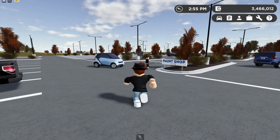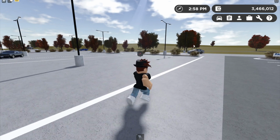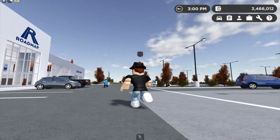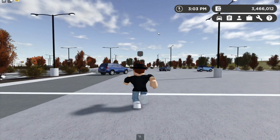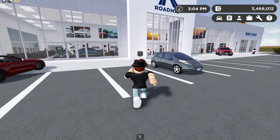As you guys can see, the whole entire map is orange, and that is actually really cool. The grass is more of an orange tint as well. And if you also look in the sky, there are a whole bunch of new clouds, a new skybox. Everything's all brand new in the sky, which actually looks really nice in my opinion. Anyways, let's go look at the new cars, which is the next thing they added.